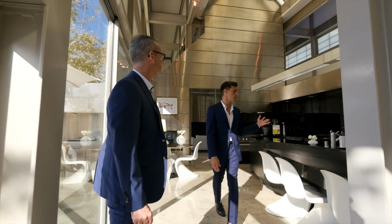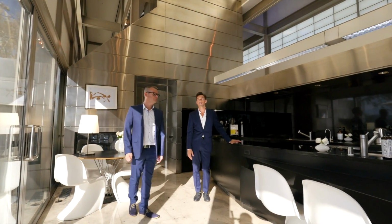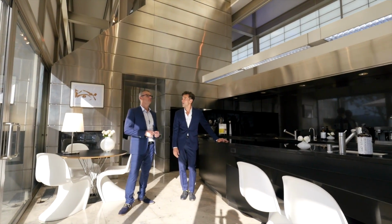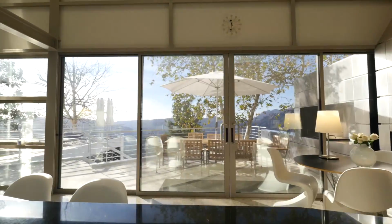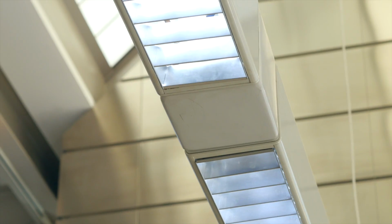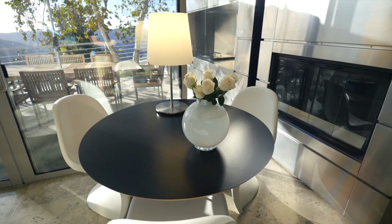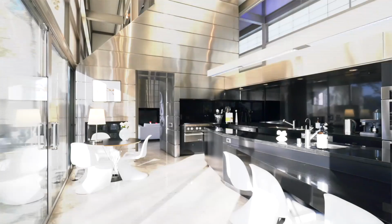So this is the kitchen. They've chosen black, and this home was built about 15 years ago. Okay. So it's kind of timeless. It really is. However, you could do some things with it if you really wanted to, but for the most part, it's very sexy and very cool the way it is. You've got a little fireplace here for your informal eating.